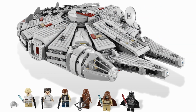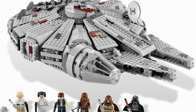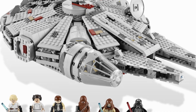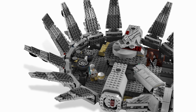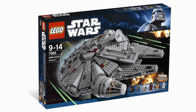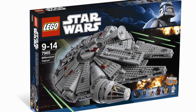And it also comes with 6 minifigures. You got Chewbacca, you got Darth Vader, you got Han Solo, you got Tatooine Luke Skywalker, you got Obi-Wan Kenobi, and you also had Princess Leia. So this set was for about $140. You could get it brand new at the time on shelves. And it would also come with, I believe, around 1,200 pieces, give or take. So overall, I think this was a pretty solid set for 2011 and definitely deserves a spot on this list.